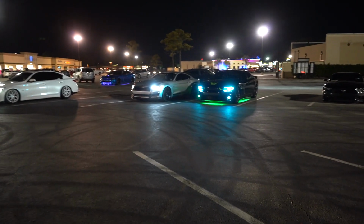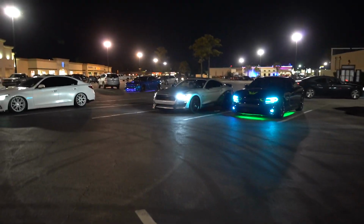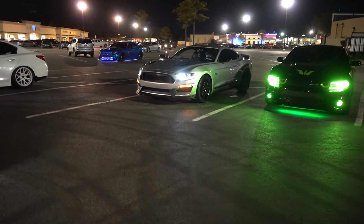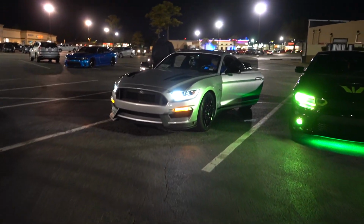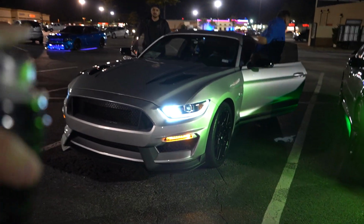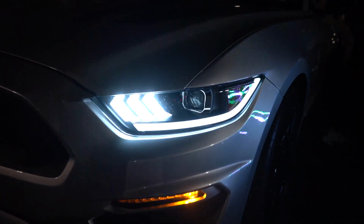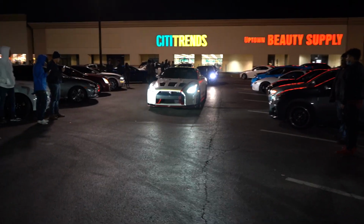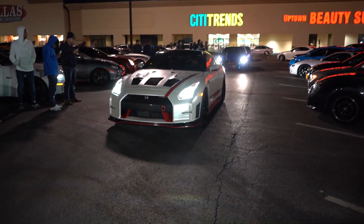So this Mustang just pulled up, and I've never seen these headlights on a Mustang before. I actually really like them. It has the line that kind of goes under and then the normal, traditional light. I like it though. So we got the GTR crew rolling in, his and hers.